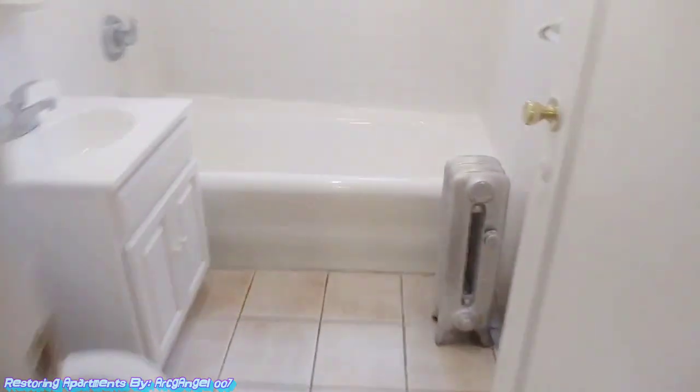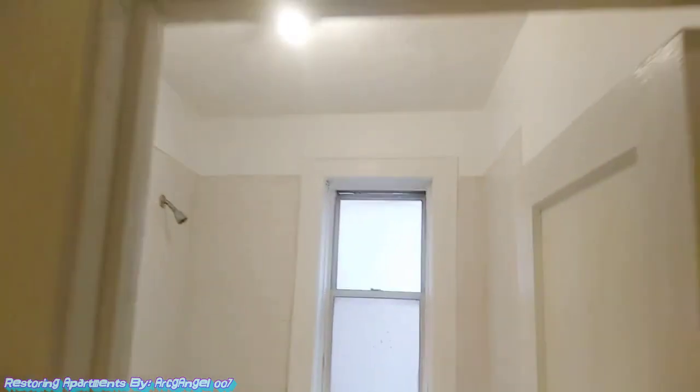Alright, so this is the apartment that I finished. See, nice and beautiful. The floors, the doors. It's really strong right now because I gave the bathtub a second coat. Look how nice and white it came out. Oh my God, it looks brand new. Beautiful, beautiful. I did everything real nice.